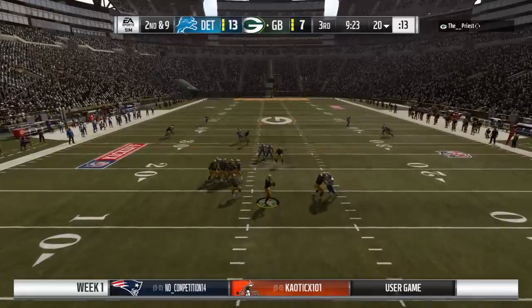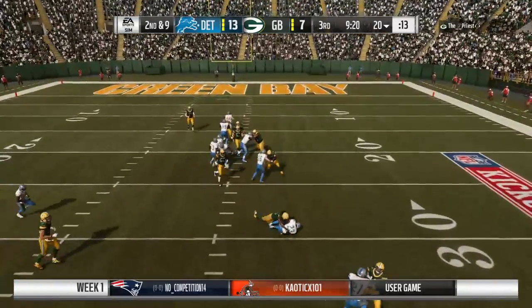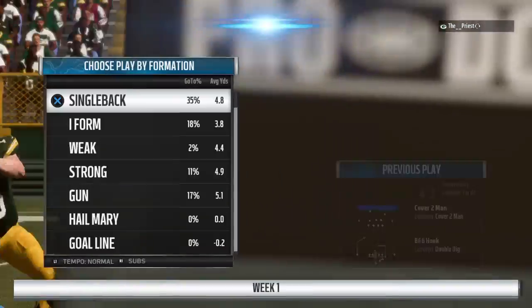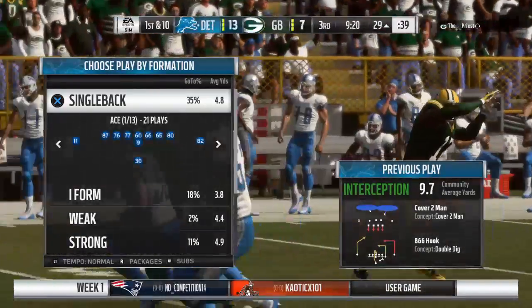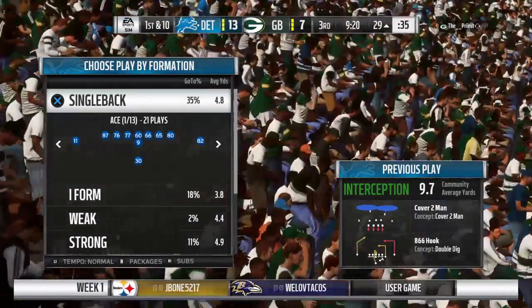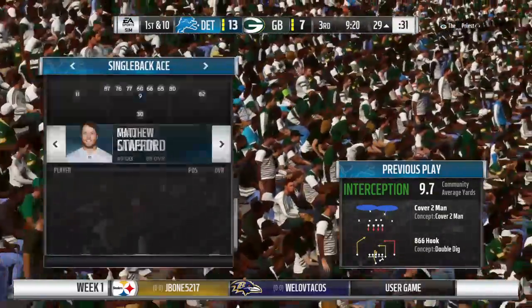Rodgers looking to throw on second down. Trying to get it to Adams, but it's intercepted. Darius Slay with a pick, and they will take over at the 29-yard line. First possession in the third quarter, an interception, so maybe a second-half tone setter. Indeed, and not the tone they wanted to set.